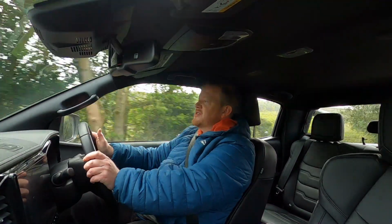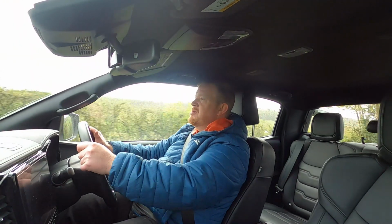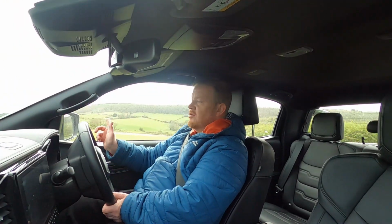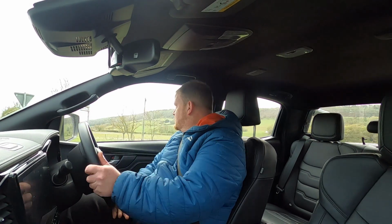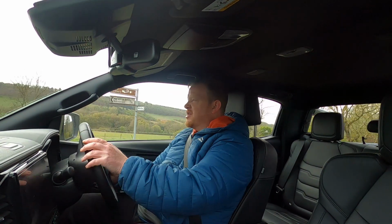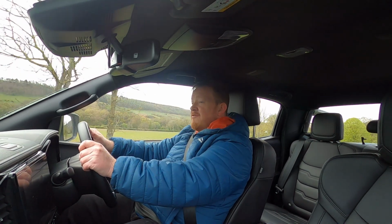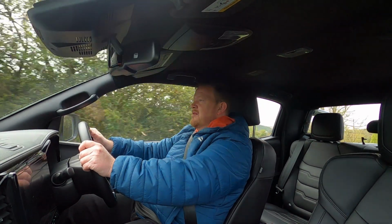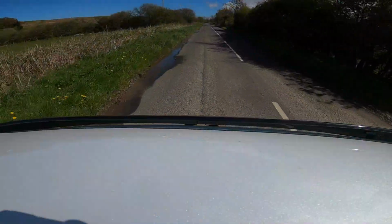I've also noticed on the dual carriageways, and I'm sure a motorway would be the same, you do get a lot of wind noise from the really large wing mirrors that you've got. But not only that, there's a bit of tyre noise, but other than that, it's comfortable, it rides well, the steering is really nice and light, so it's actually easy to drive around town.